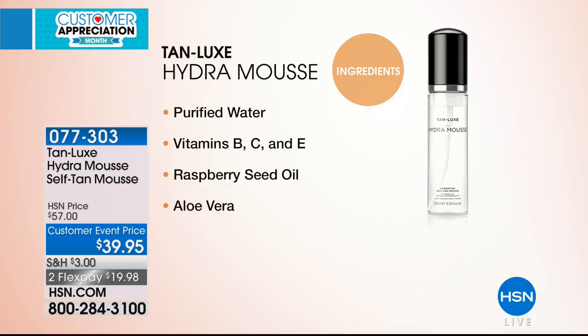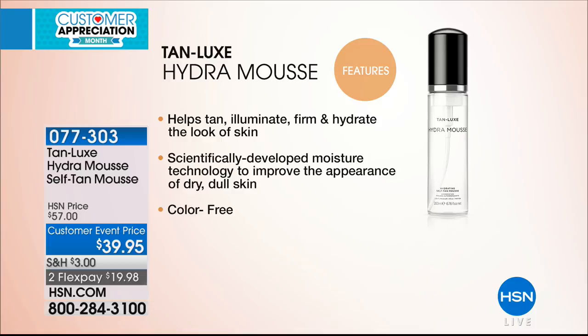I love it, love it, love it. And the cool thing about it, it's ultra quick drying, by the way, and it helps tan, illuminize, but this is all also so unique. Firming and hydrating the look of skin. Scientifically developed moisture technology to improve the appearance of dull, dry skin. It's color-free. You don't only get a glow, but you get a stunning, radiant glow in about 4 to 6 hours. It lasts up to 7 days, but it looks so natural.